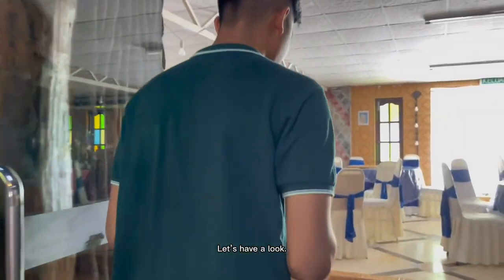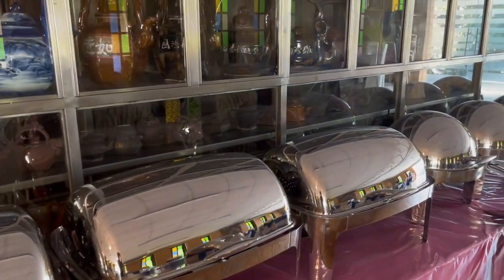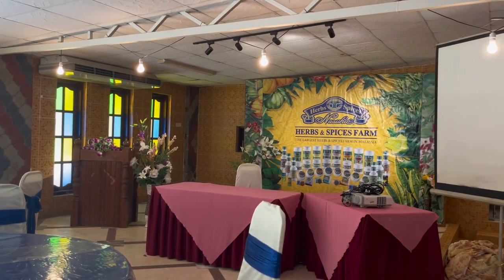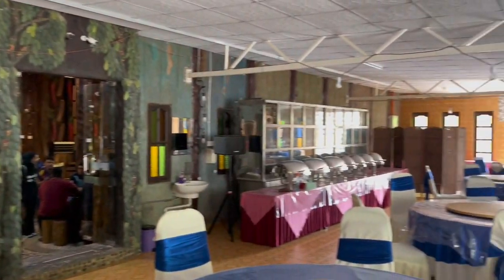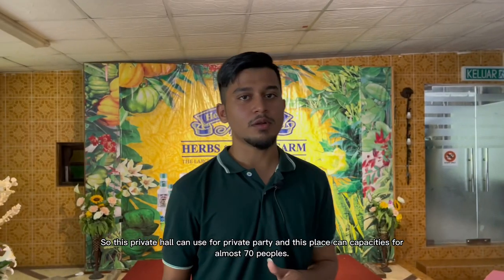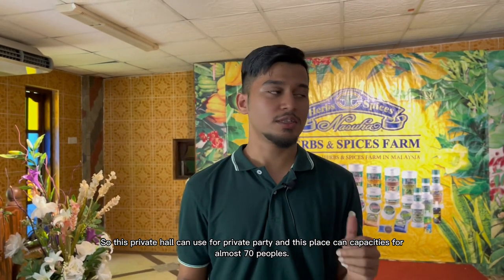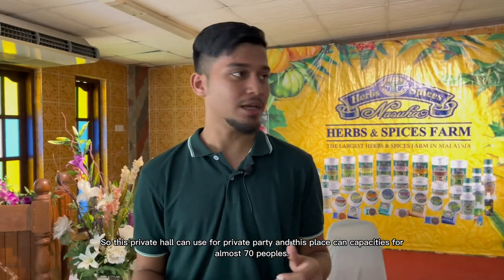Okay. This is the private hall of Nasuha Herb Farm, and let's take a look. This private hall we can reserve for private parties, and this place has a capacity of almost 70 people.